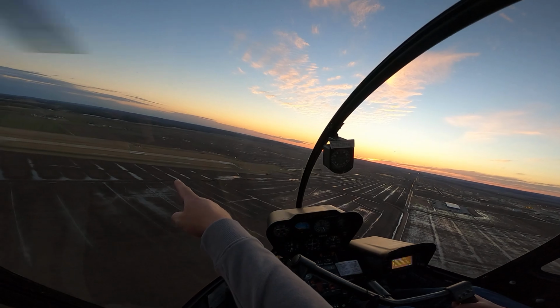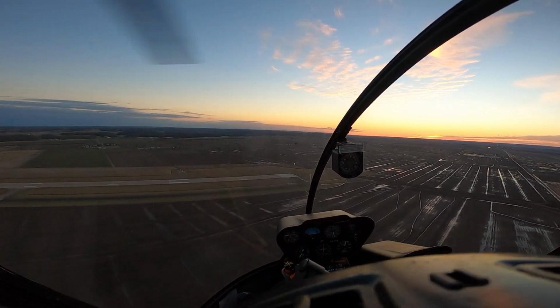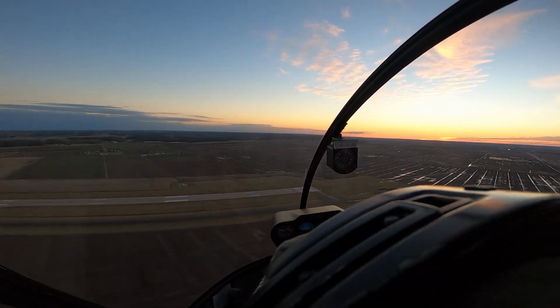So now see he's on the base, so he's kind of straight ahead here. We'll turn on our nav lights. Turn on our landing lights so you can see us there.